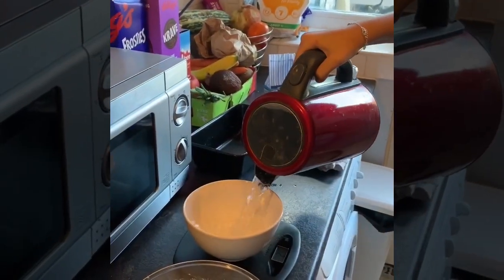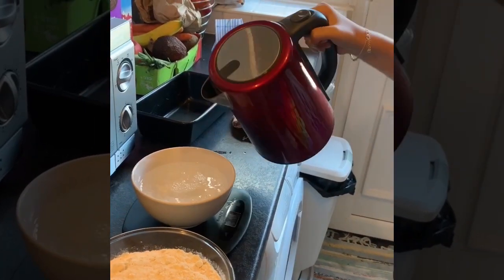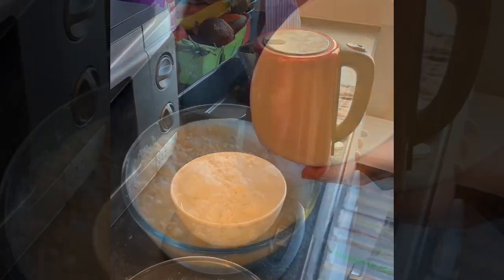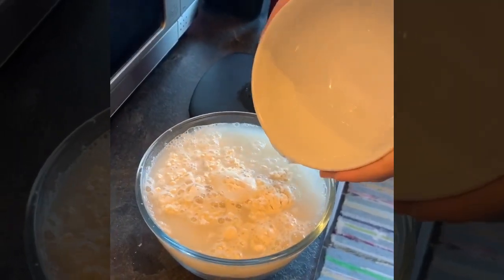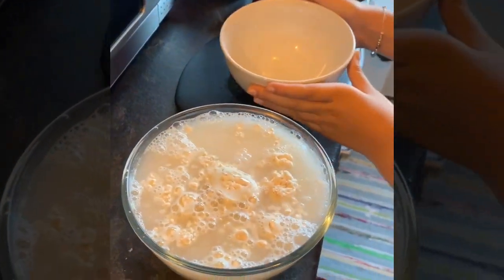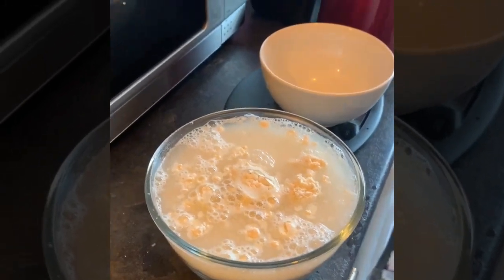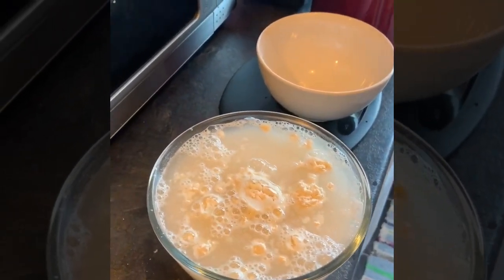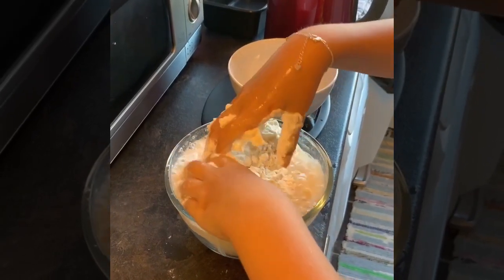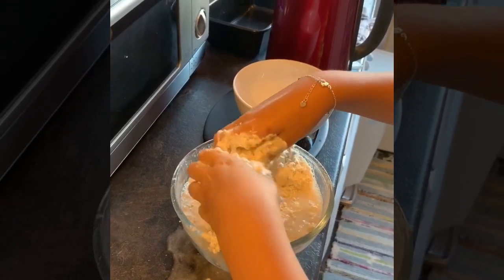Okay, so we've let some water cool in the kettle. And basically she needs to pour in 325 mils of water. I've gone 30 over. Okay, so Ruby's pouring it in. I think that is the perfect size bowl. It's perfect. Just about good. And what you need to do now is start kneading it with your hand. Right, okay, so now you need to just mix it. Oh, just be careful. You need to mix it with your hands.